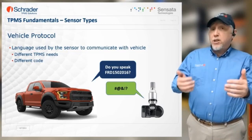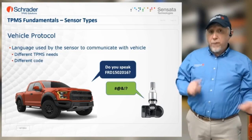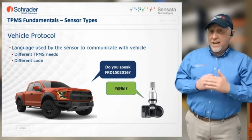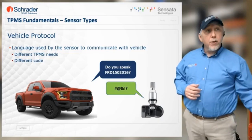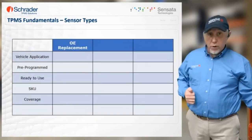The information they send and the way they do it isn't exactly the same. So the first and foremost criteria for choosing a sensor is to make sure that that sensor sends the right information for the vehicle that you put it in. So that's kind of like language. The sensor has to speak the right language for the vehicle to understand it.